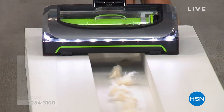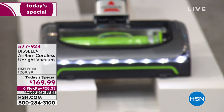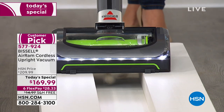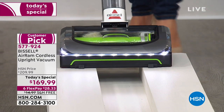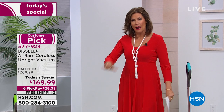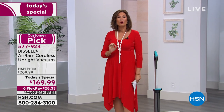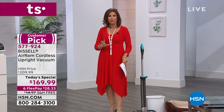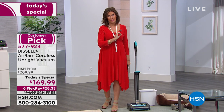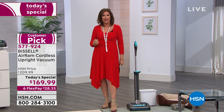Because what you're looking at right now is a live demonstration right here in our studios at HSN. It is the Bissell Air Ram doing what it does. A completely cordless vacuum cleaner that works on hard floor surfaces. It works on rugs. It works on any surface on your floor. Completely cordless, but it keeps the true power of an upright. For 40 minutes you can clean with this. And on top of that, it is so lightweight, just about maybe 7.5 pounds.